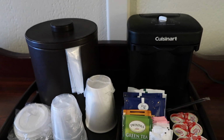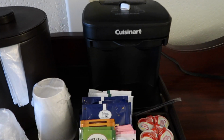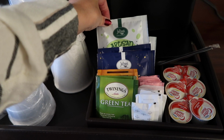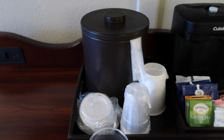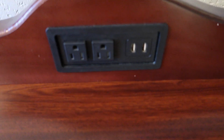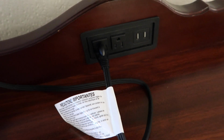You've got a Cuisinart coffee maker, so it makes 2 cups at a time. You can make 1 cup, and they give you the little Joffrey's pods and the decaf pods as well as some tea, sugar, creamer, etc. And you've got an ice bucket as well. On both sides of this vanity unit, you have 2 electrical outlets and 2 USB cords, which is really nice. There's plenty of space for charging in this room.